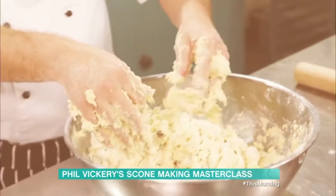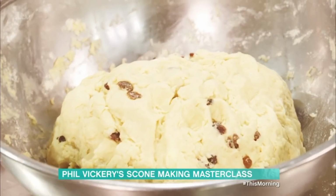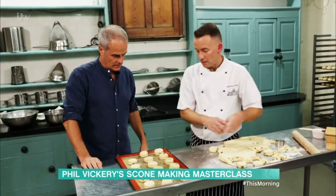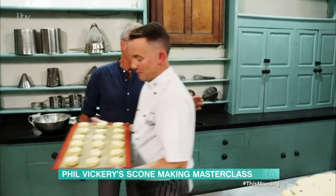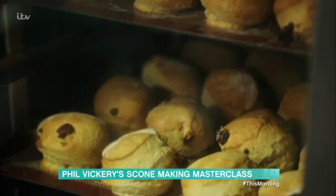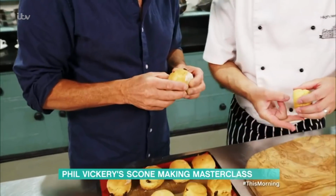And with absolutely no help from machinery, honest, Paul finishes mixing the dough and now it's ready to be rolled, cut and baked. Right, last one. And we're going to put this in the oven with the rest. To the oven, chef, to the oven. Absolutely. And 20 minutes later, the scones are ready to be tasted. Look at those little beauties. Not too bad, are they?